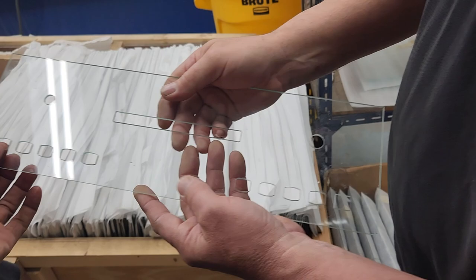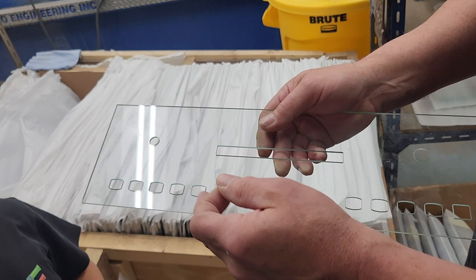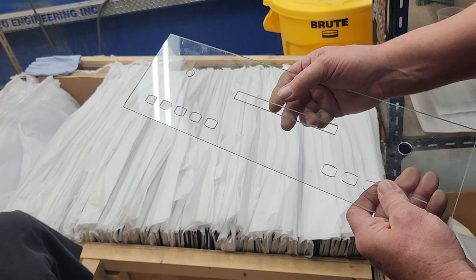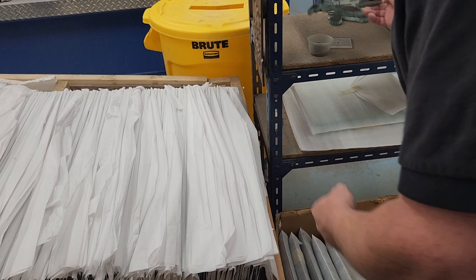And obviously, we used to make the holes with a drill press. And we could only make round holes, because you can't drill a square hole. So this computer control can cut any shape that we need. That's it. They cut out of half inch glass. That's cool.